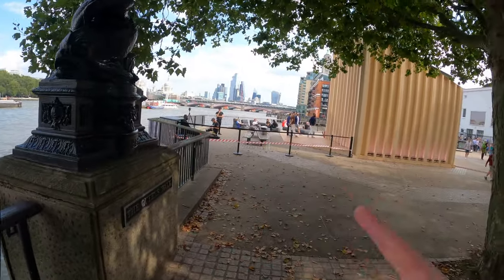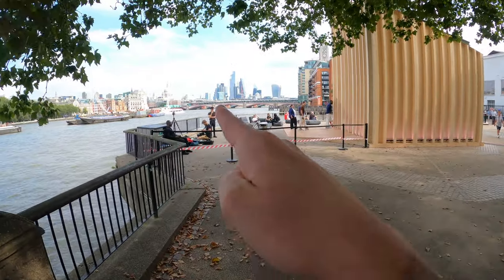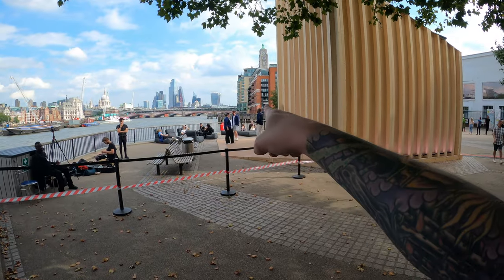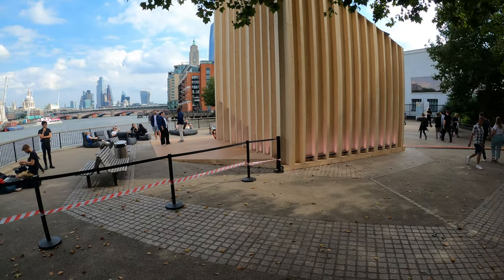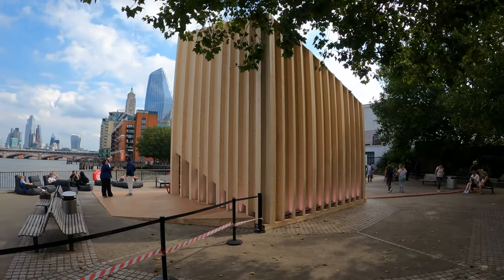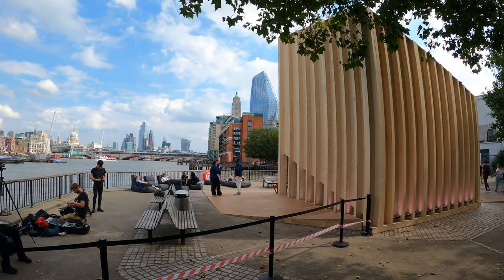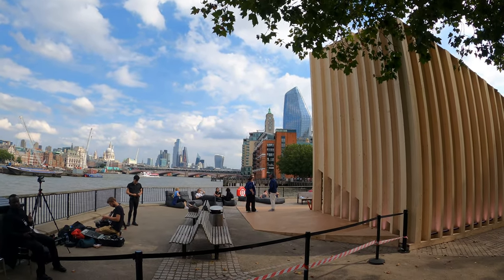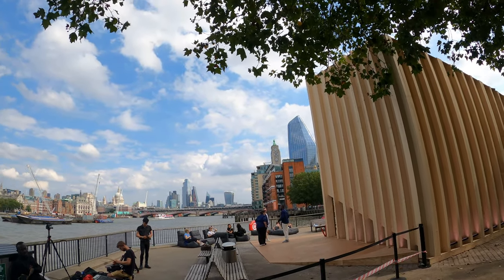Just the juxtaposition here of the old building of St. Paul's and the modern, I think, that's the walkie-talkie one on the right, right? Yeah. And that was the Oxo building there. Oh yeah. What's that, like for gravy, Mike? That's like a deco style. Yeah.